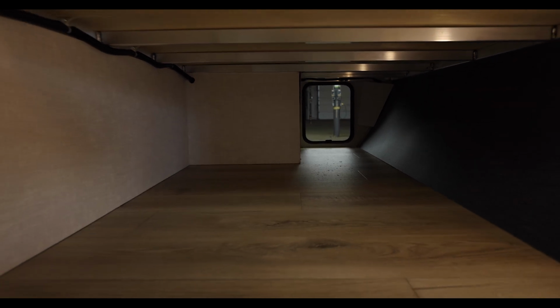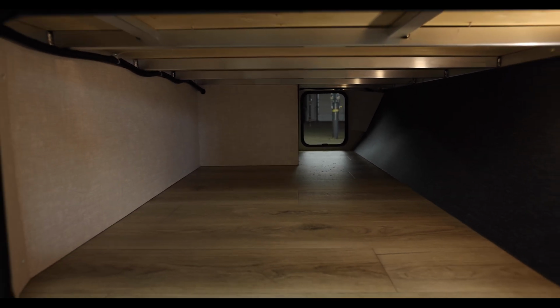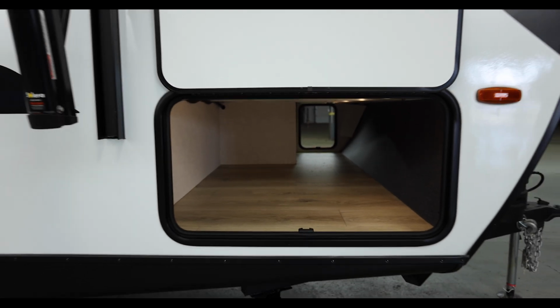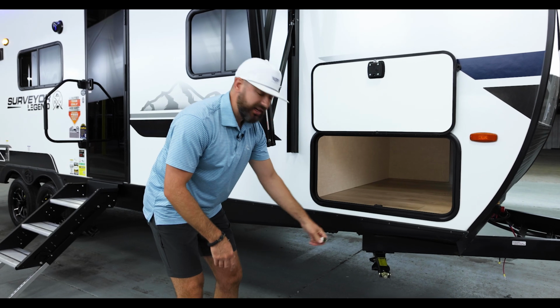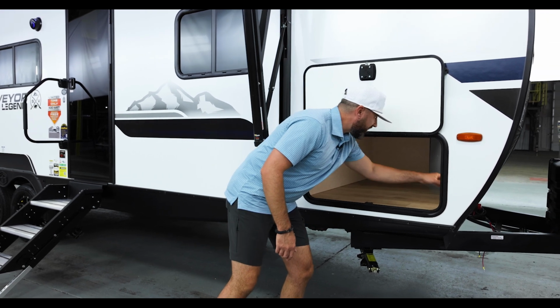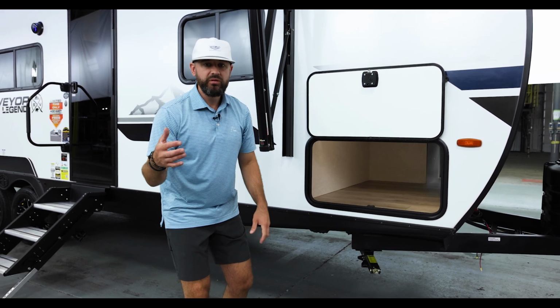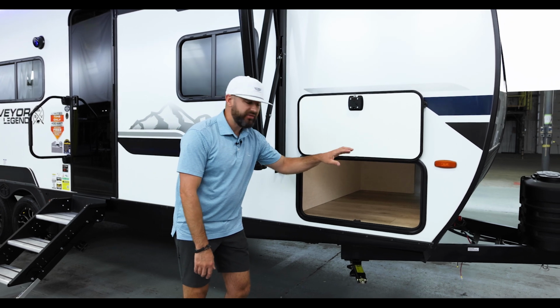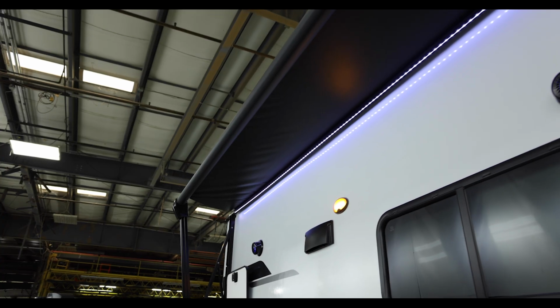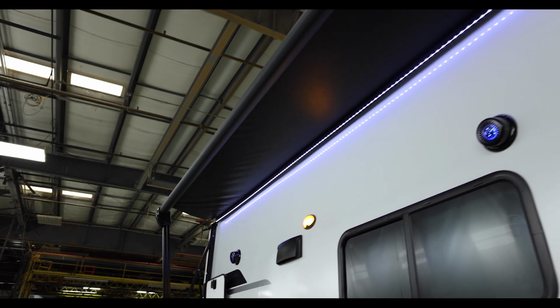First of all, we've got slam latch baggage doors with the magnetic catches. And then in here, we've got a really nice drill bit accessory that's going to help with your manual jacks, and it's going to have a mount in here as well. We've got a USB-C port, which is really cool. Plug in your devices on the outside. Then we've got motion lighting in this area as well, but a really nice clean pass-through on the door side here. Nice big awning with the LED light strip.